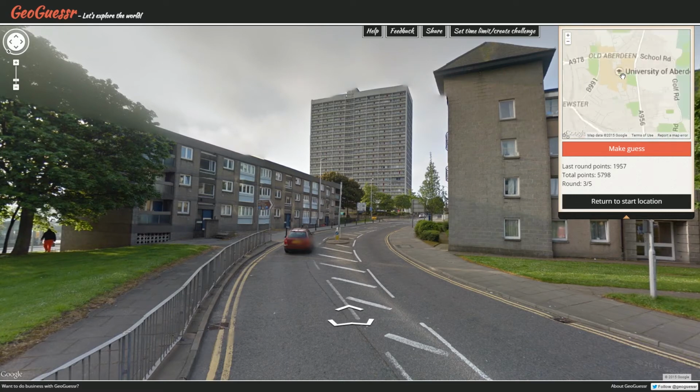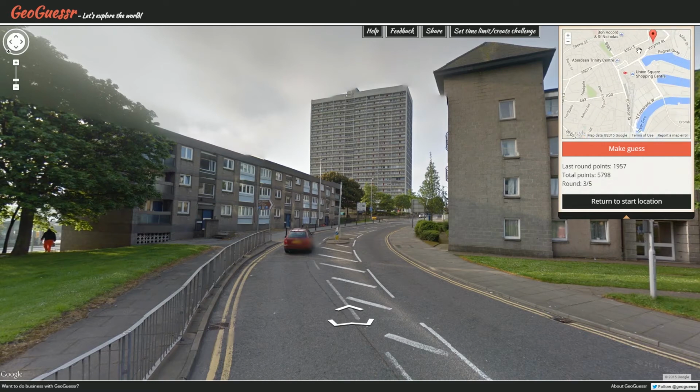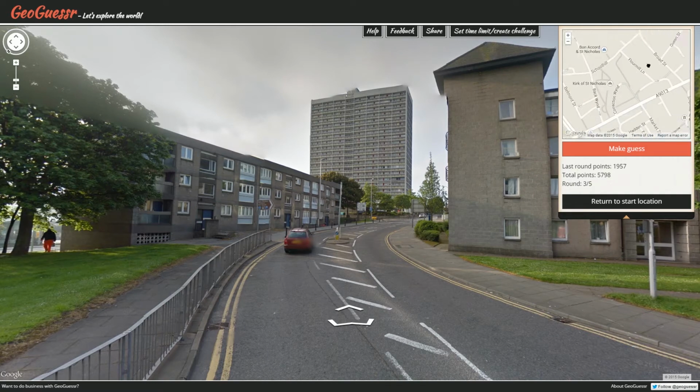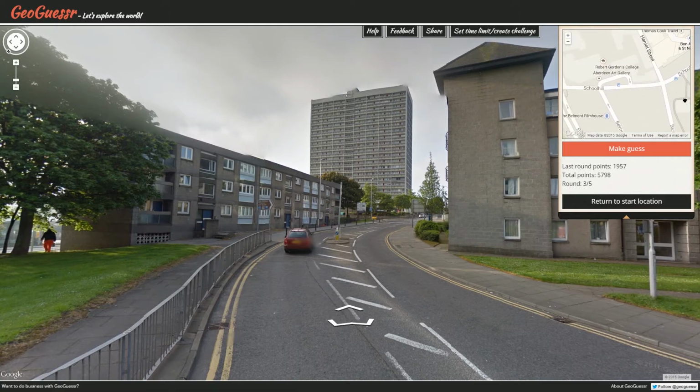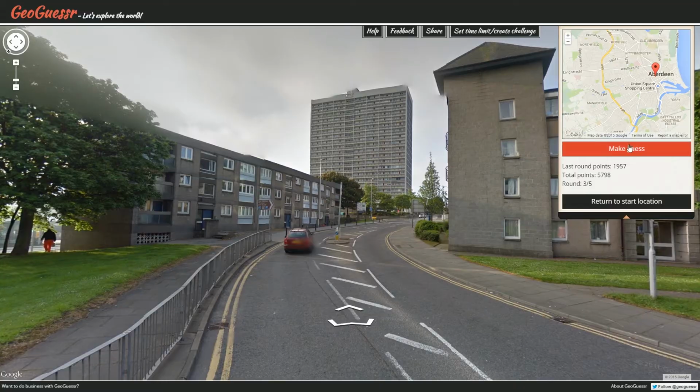The University of Aberdeen, could that have been really that fancy of a building that we just saw there? Maybe, but I feel like it was, yeah, sure. This building, yeah, that seems maybe a little bit more. Costa Coffee, sure. So we were on Union Street, or no, we were on this street right here.